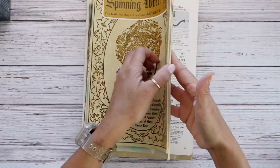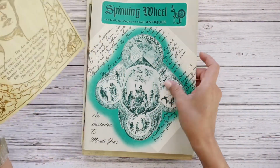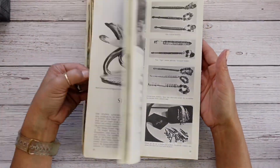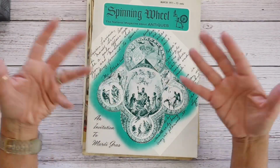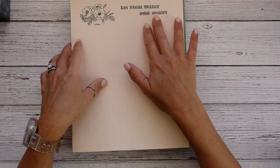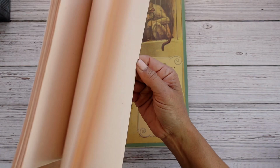And it looks like she may have actually been an antique collector as well, because she had a lot of antiques, a lot of vases, and of course she had these antique magazines. So it looks like this was something she was interested in. So again, her life blessing my life, being interested in kind of the same things. And here she was part of the Las Vegas Valley Rose Society. I love this paper. Again, I thought I could tea stain it, do some fun things.